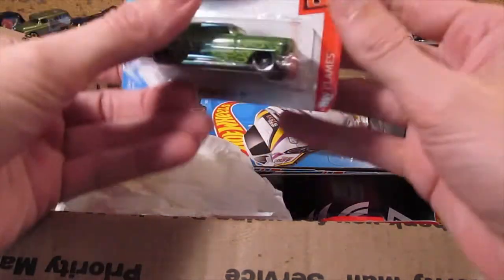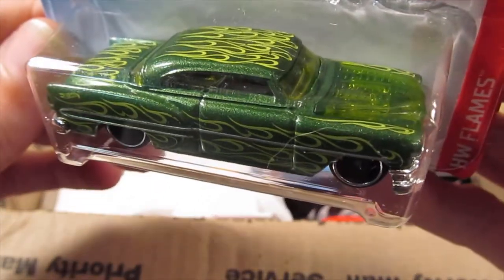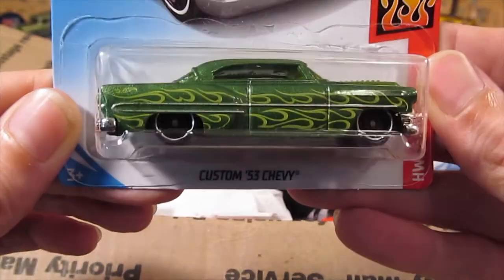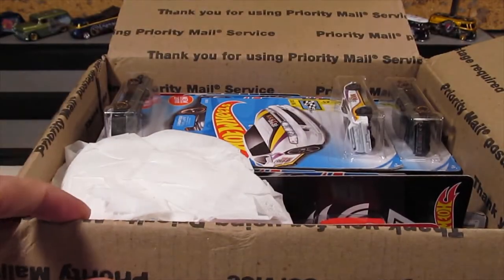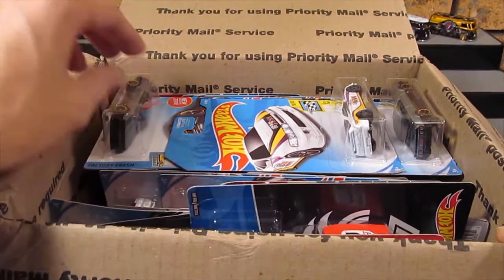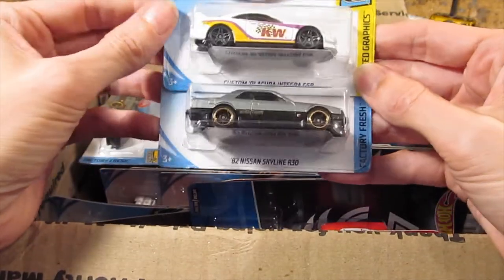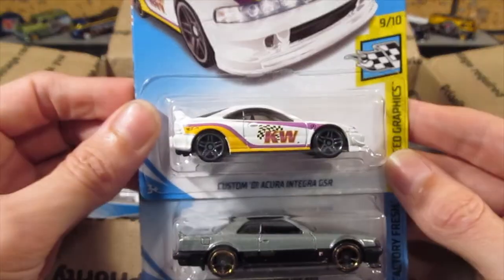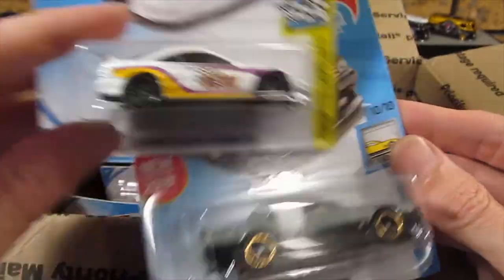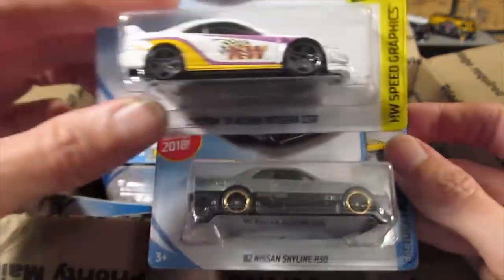Ooh, very nice. Oh, that's really cool. A bit of dust on there. Oh, nice. I feel like a little kid. Oh, wow. What have we got? Oh, cool. Custom '01 Acura Integra GSR. Very nice. Awesome. And it's in a US card as well. Fantastic.